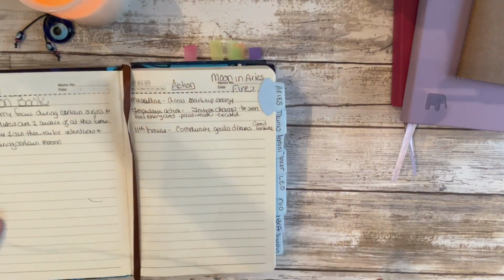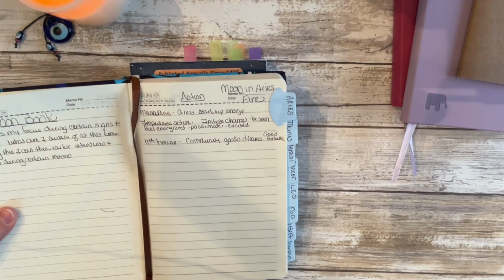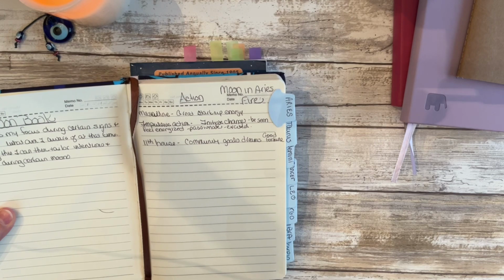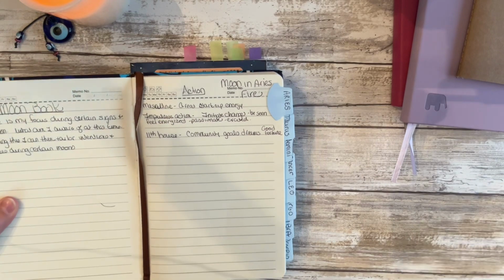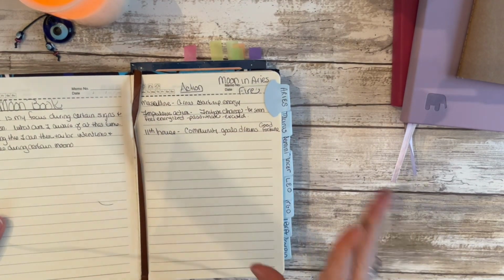So I did what she said. So my moon sign book is where I note my focus during certain signs of the moon, what I'm aware of at that time. By doing this, I can then tailor intentions and focuses during certain moon cycles. Okay, so that was the whole purpose.